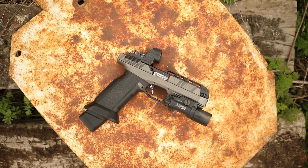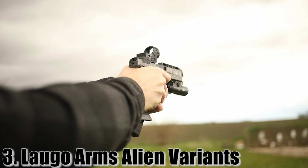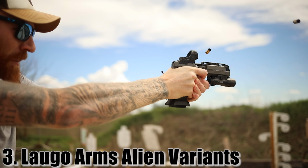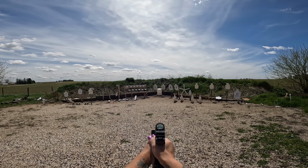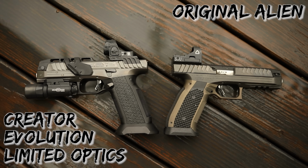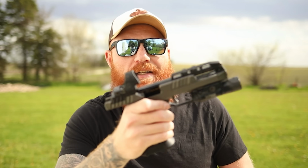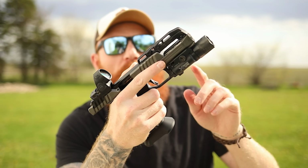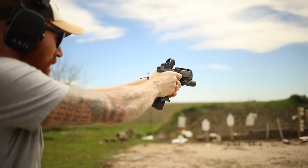Now, in at number 3, we have the Lago Arms Alien. This is actually the Alien Creator Evolution, the newest version. Now, the Alien pistol is one of the most revolutionary handguns on the market, has the lowest bore axis in the industry, with the barrel being so low, it is actually below the web of your hand, giving it extremely low recoil and extremely fast follow-up shots.